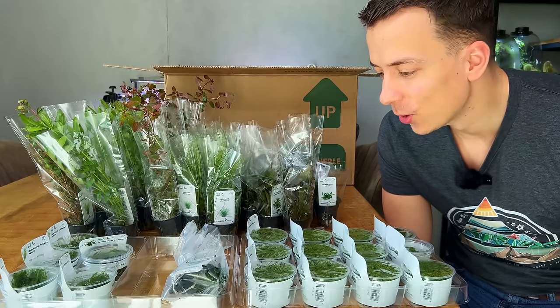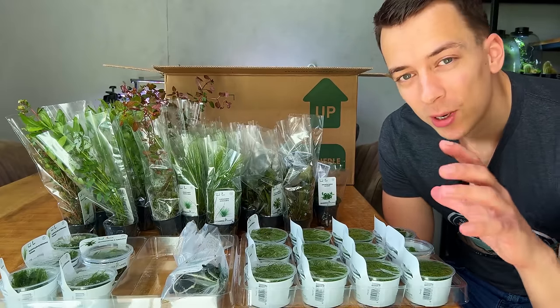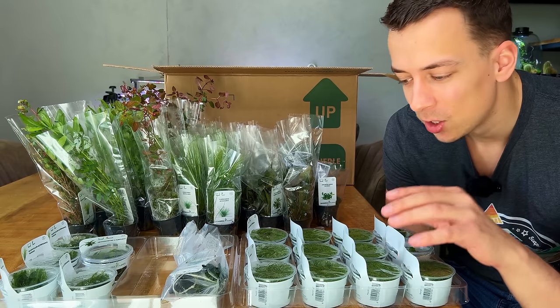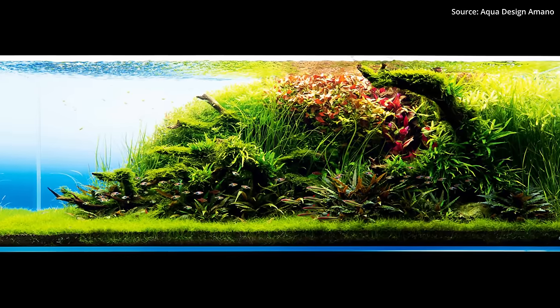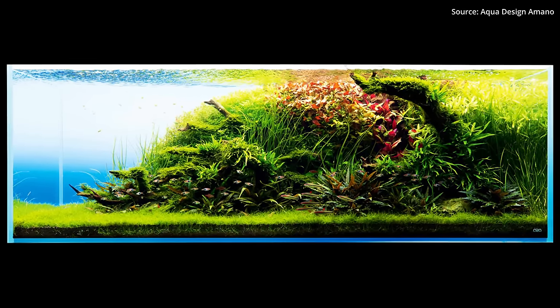We've got a lot of plants to work with, guys. So my inspiration for this layout basically came from a tank from the ADA gallery in Japan. I saw a video about it on YouTube, and I've overlaid a picture right now. So I tried to order as many sort of similar plants.